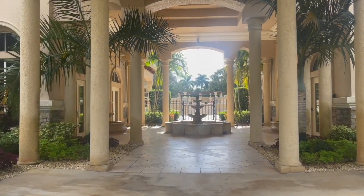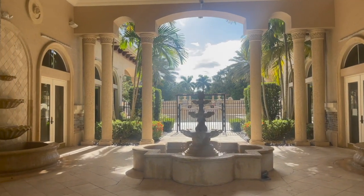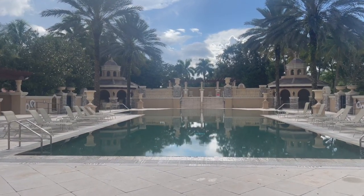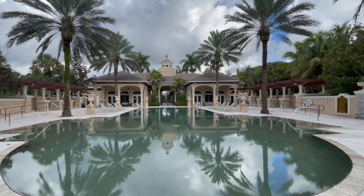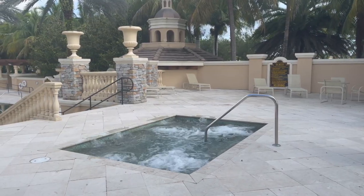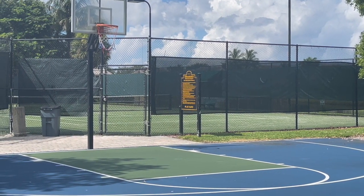This is what you see as you approach the clubhouse. This is what we call the breezeway. This is the resort-style pool they have at Versailles at Wellington. This is where they also host the events such as Memorial Day and other events through their social committee. On the deck above is the hot tub / spa. Here we have the basketball court.